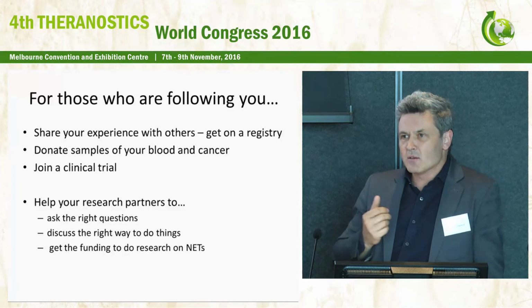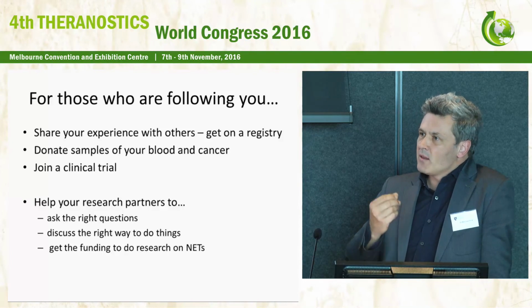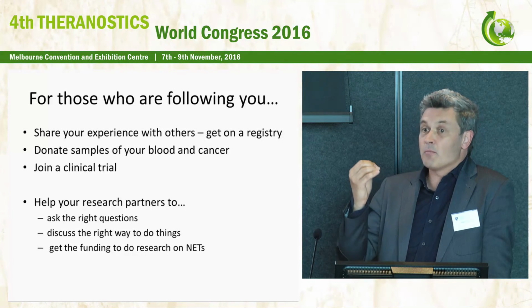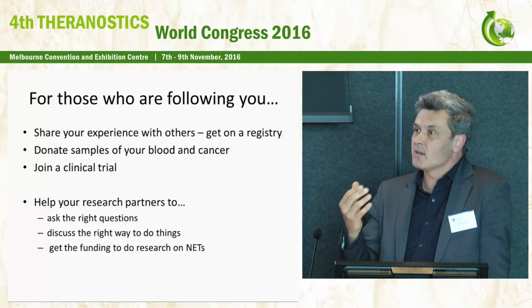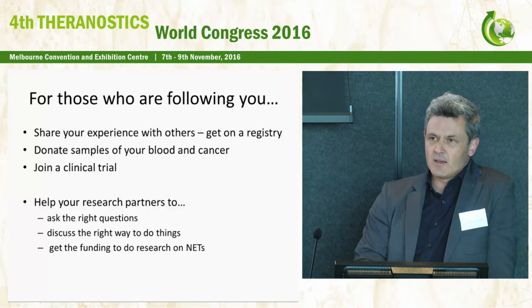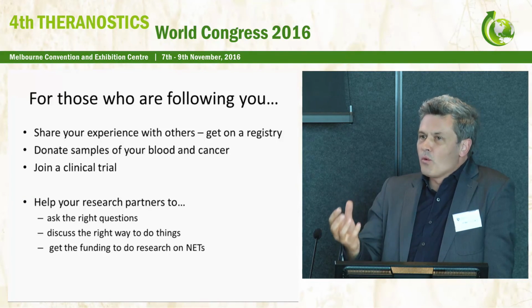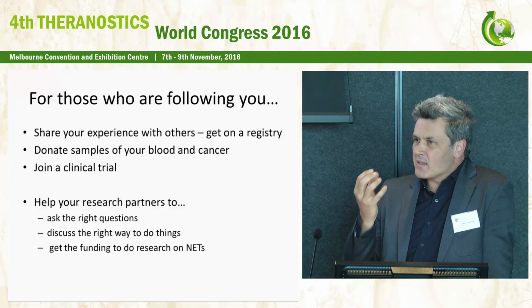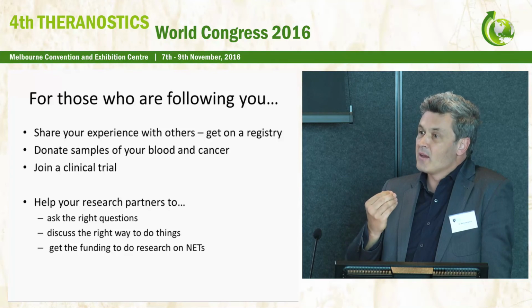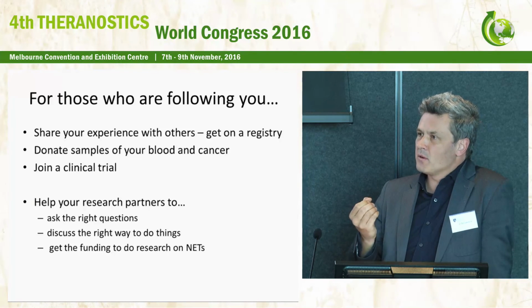Similarly, if you can donate your samples, if you feel comfortable with that, of blood tests and tumour samples, this is the future. So deep understanding of the cancers, matching it with your actual experience and knowing which gene changes match up to response to which medicines. And thirdly, of course, joining a clinical trial. These are all things that are going to help those that follow you, and that's the amazing thing about what I see in the Unicorn Foundation, people working hard to share their experience so that other people with neuroendocrine tumours can benefit.